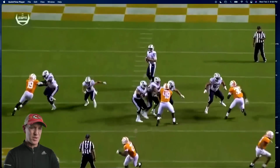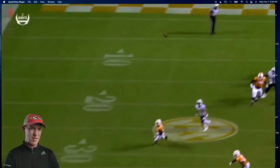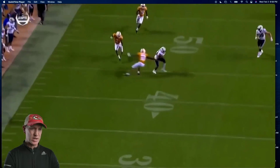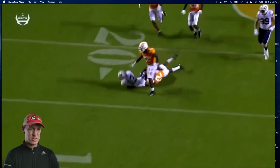You can see it kind of from his angle, eyes in the middle of the field, and then drive that in there before the safety can come over. One got hung out underneath, one overran it, and big yards after the catch.